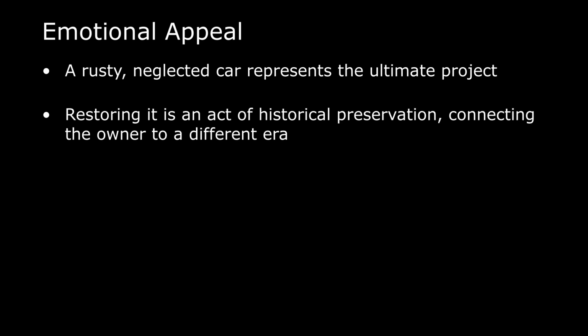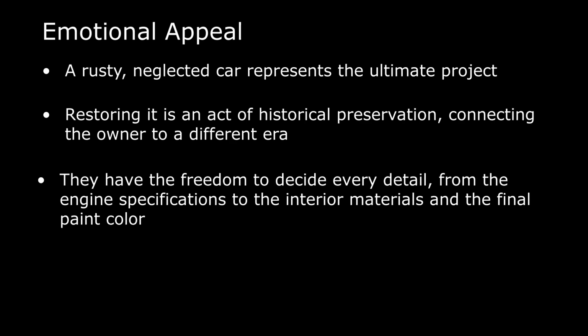The way the owners see it, a rusty, neglected car represents the ultimate project. The more dilapidated the starting point, the greater the satisfaction of bringing it back to life. Restoring it is an act of historical preservation, connecting the owner to a different era. The car's worn state tells a story, and the restoration project is the act of giving that story a new chapter. They have the freedom to decide every detail, from the engine specifications to the interior materials and the final paint color.